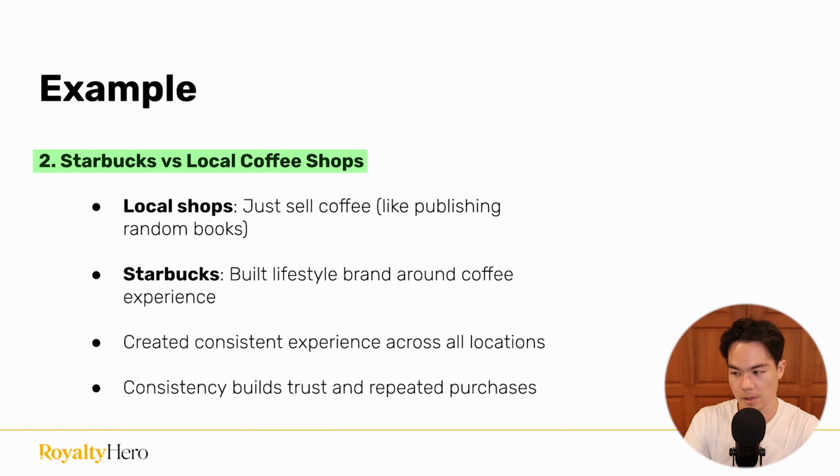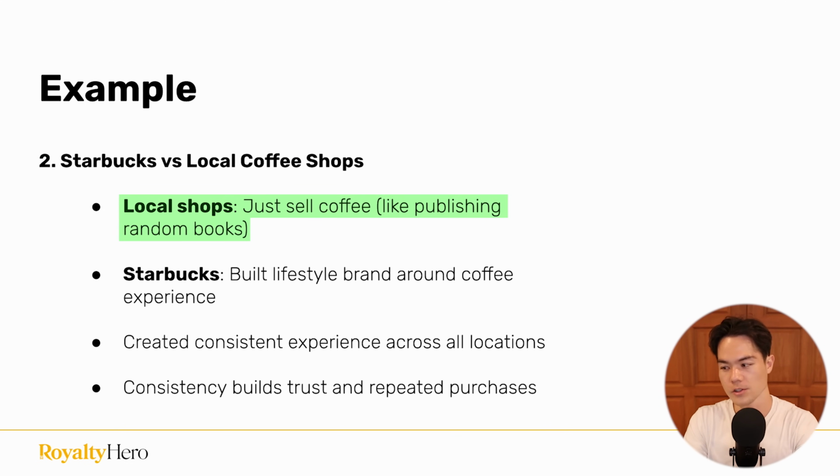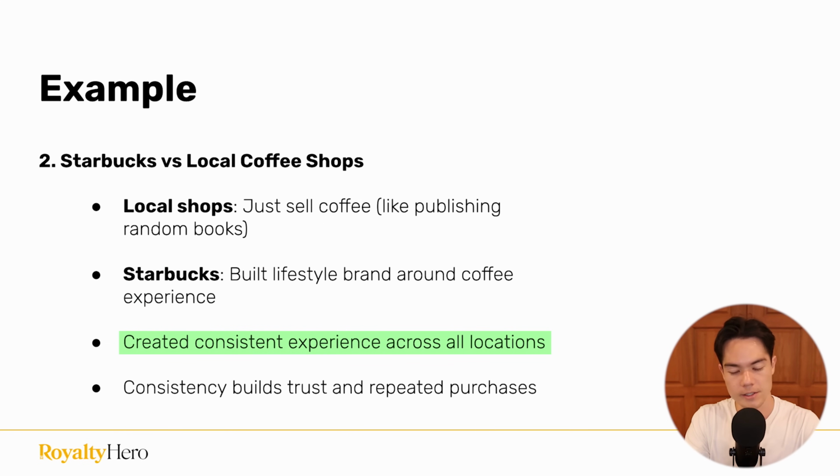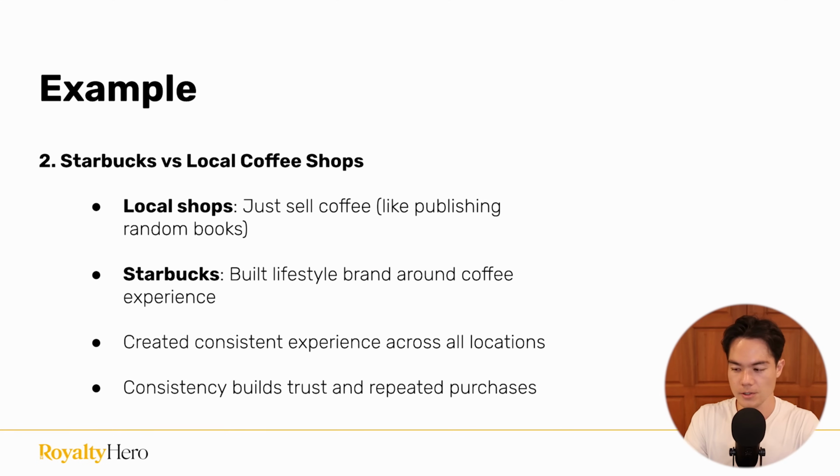Example number 2 is Starbucks versus local coffee shops. If you just have a local shop, you just sell coffee. That's it, like publishing random books. That's literally all they can buy. But with Starbucks, they built a lifestyle brand around the coffee experience. So now they've created this consistent experience everywhere you go. It's not just Starbucks, it's McDonald's as well. With every Starbucks you go to, the experience is the same. Across all locations, you know what you can expect. So the consistency builds trust and repeat purchases. It's the same thing if you're building a series of books.